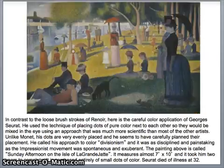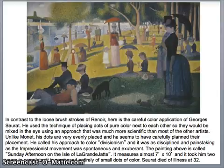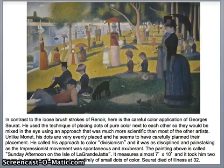In contrast to the loose brushstrokes of Renoir, here we have the careful color application of Georges Seurat. Now this painting is 7 feet tall, 10 feet wide, and he painted it using this technique he called Divisionism. It's a lot like broken color, where you put one dot of one color and another dot of another color near each other, and then the eye is going to blend them. But what's different about Georges Seurat's work is that he was very careful and methodical. So when you look at these paintings up close, the dots are precise. They are very carefully planned.